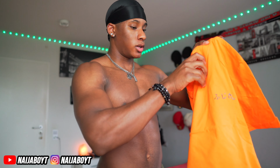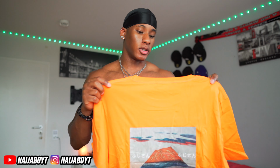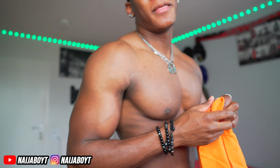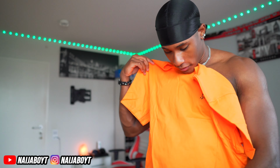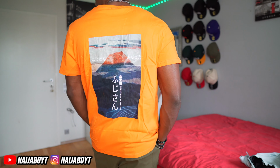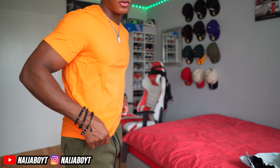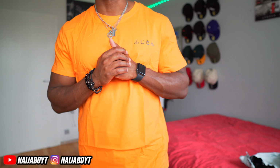Anyways, next up, we got an orange tee. This is what the front looks like. That's what the back looks like. All the tees I got are in a large for me. I stopped buying mediums because my boy is getting a little big, so I can't wear mediums no more. So this is a large. Let's see how it fits. Boom, this is nice. I give this an 8.5. Quality is good, I like the design as well, and it fits true to size. On to the next item.